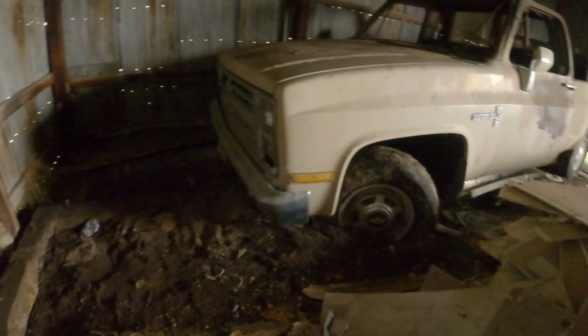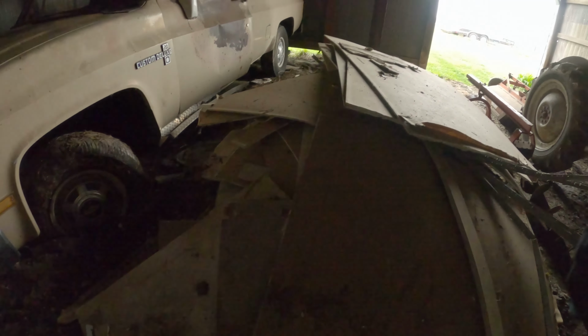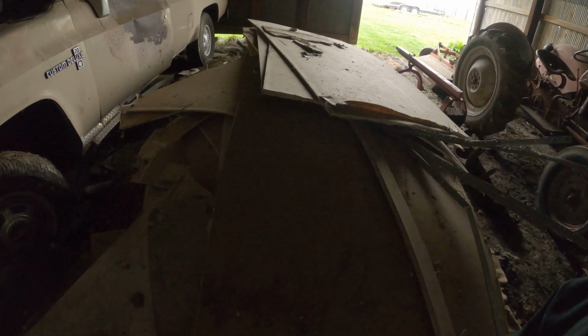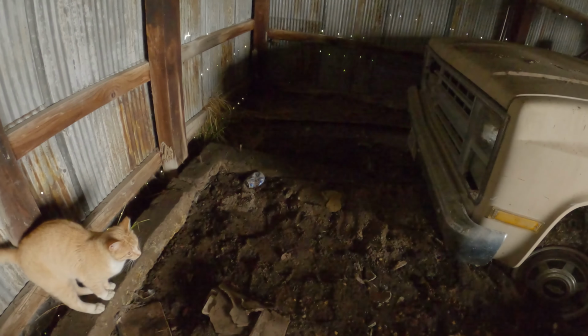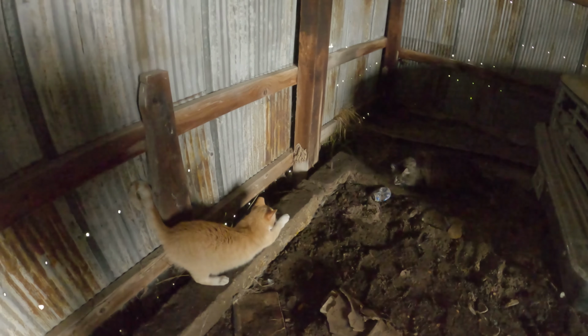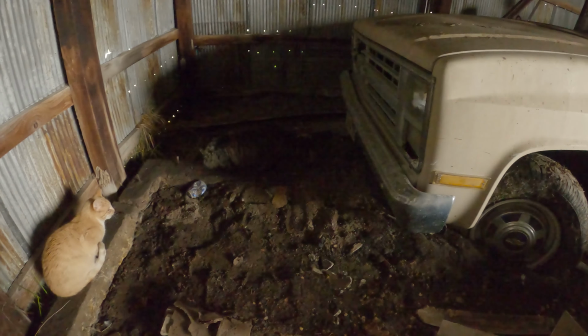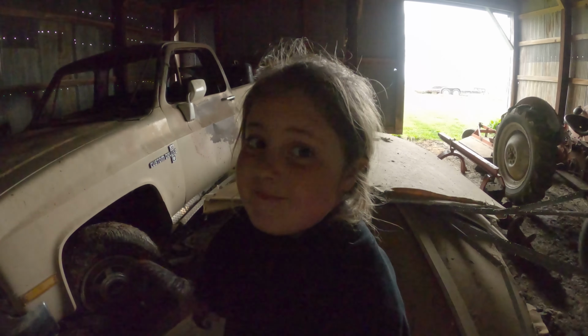So we've got a few obstacles to work around, like a giant broken truck that is seeped into the mud. And a big heaping pile of rotting drywall. Oh, and the best part? Is the fact that whoever had this place before us decided to put a building over a foundation, but not on the foundation. So we'll work around that too. We're gonna have to fill it with rock or something. I don't know. Yeah, that's what has to happen.